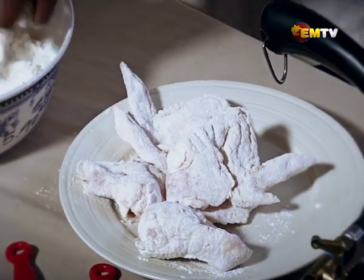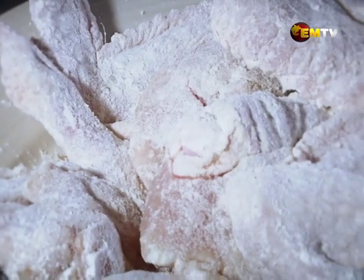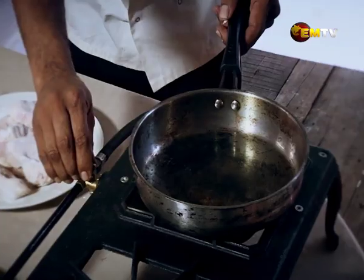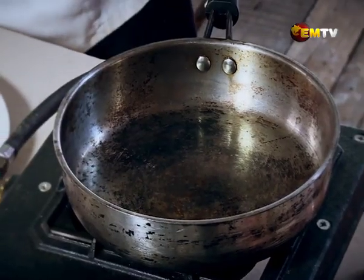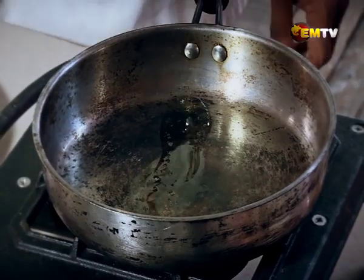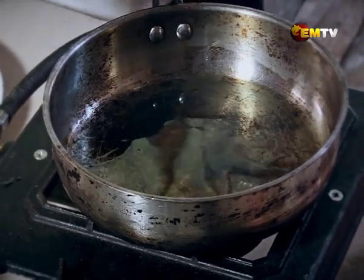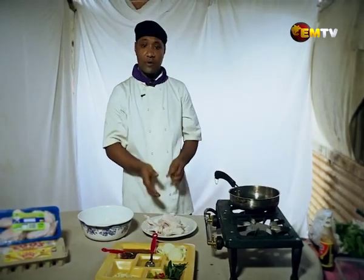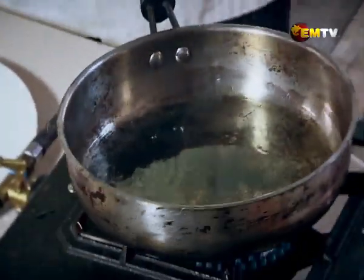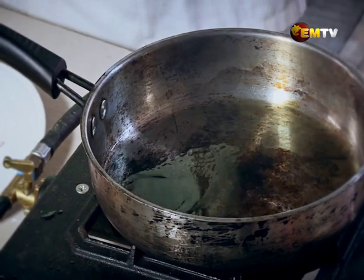Back to our cooking, I have already coated the chicken wings, as you can see. It's already been seasoned and nice and ready to be fried. I have to put my flame up a bit. I'm just using about 5 tablespoons of oil, just to heat up the oil. Right now we'll be pan frying our chicken wings in the hot pan. The temperature of the flame is on medium heat.